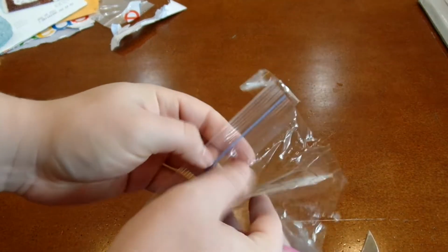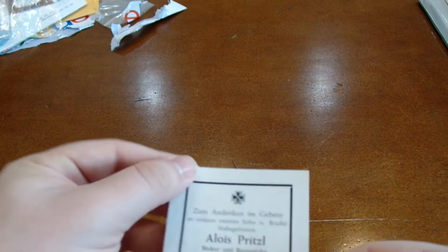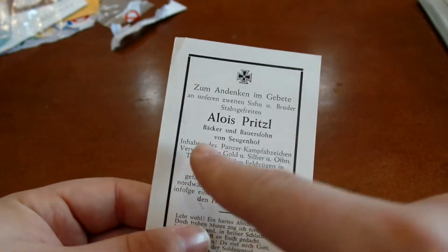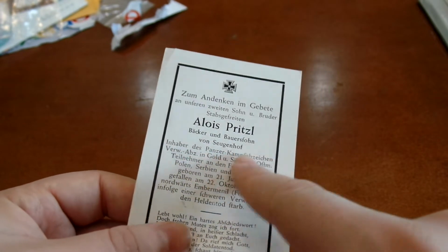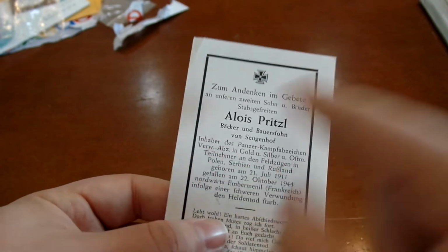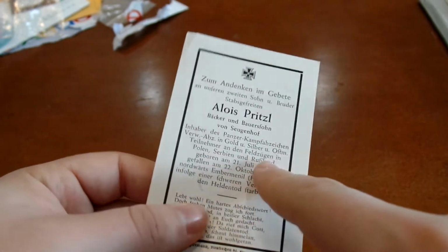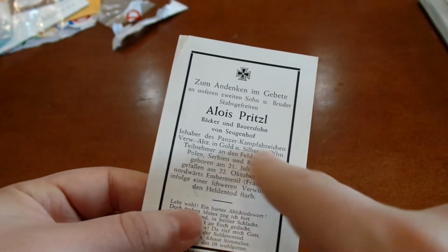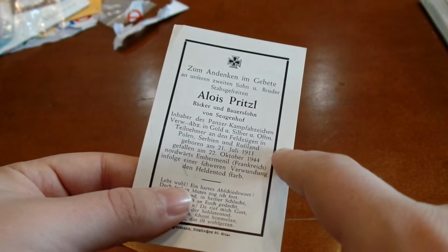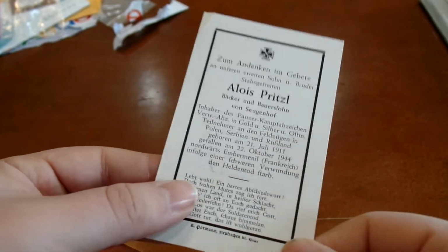So, got the death card of Aloy Pritzel, bearer of the Panzer Assault Badge, the Wound Badge in gold and silver, and the OSS medal, the frozen meat medal. Veteran of the campaigns in Poland, Serbia, and Russia, who fell on October 22nd, 1944, in France, actually. So pretty neat Western Front death card, actually.